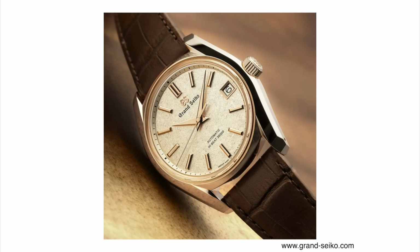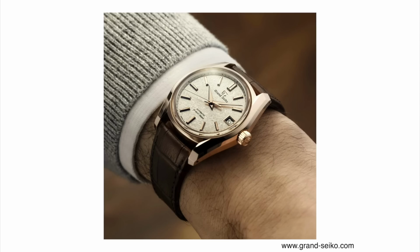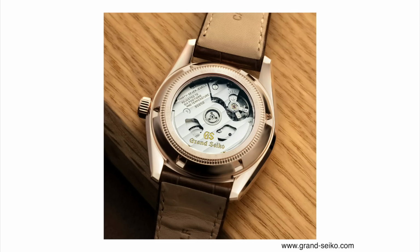So this one comes in a 38mm diameter, quite a bit larger. It's also on the thicker side, about 13mm in case height, and it's made out of 18 karat rose gold. It still features the Zaratsu polish, which is very impressive. It comes with 100 meters of water resistance. And this one is powered by the high beat caliber 9S85 automatic movement that beats at 36,000 vibrations per hour, and it has 55 hours of power reserve.